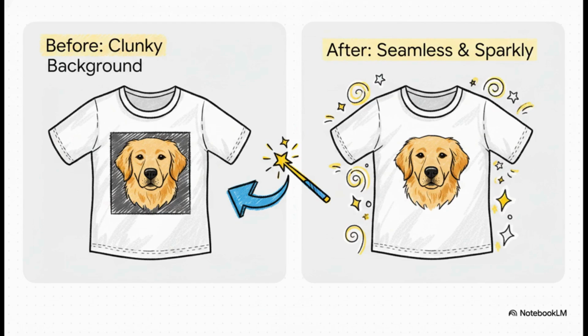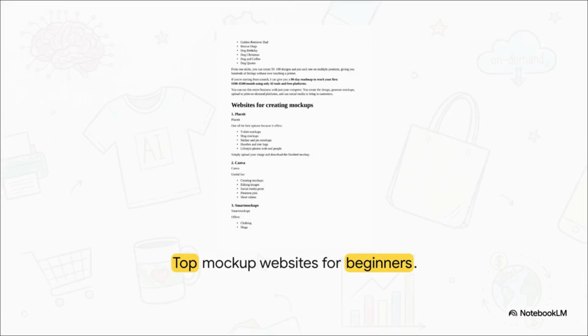It leaves you with a clean, finished, print-ready design. It honestly works like magic. Next up, you have to show potential customers what the physical product will actually look like in the real world.